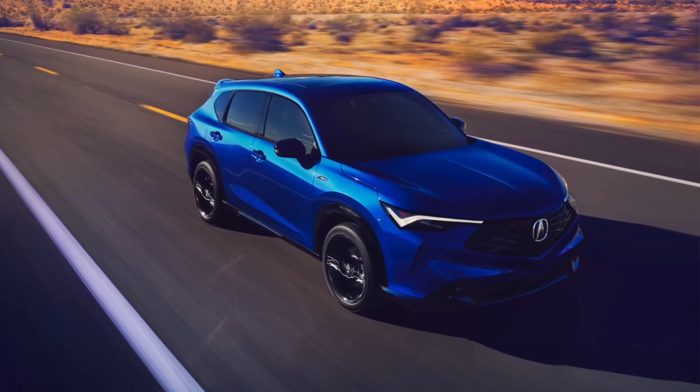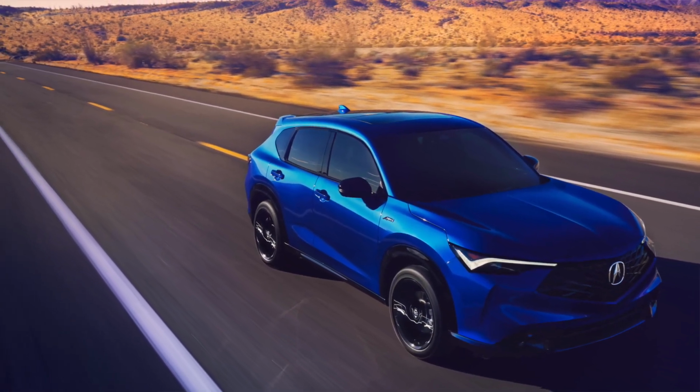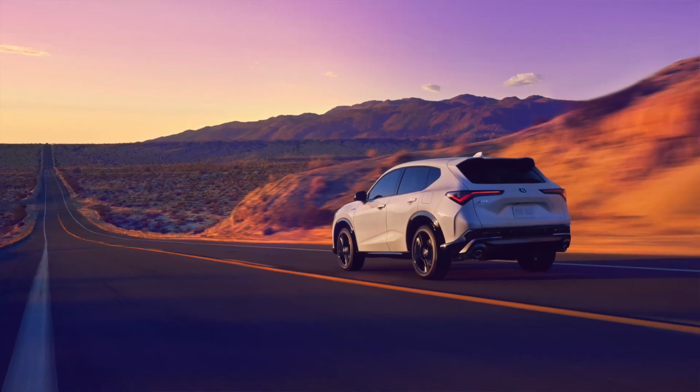This is inherently a front-engine, front-wheel drive chassis, and indeed, the ADX does come standard as front-wheel drive, but Acura will offer all-wheel drive as an option on all 3 trims. I do not yet know how much that will cost.